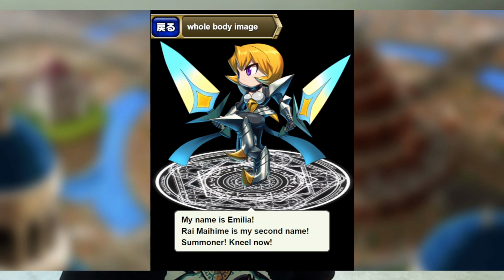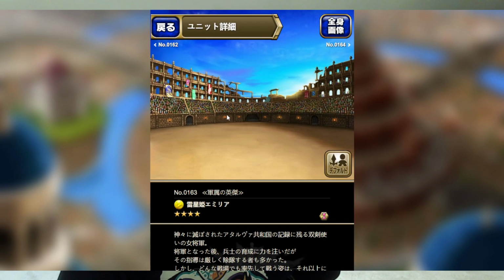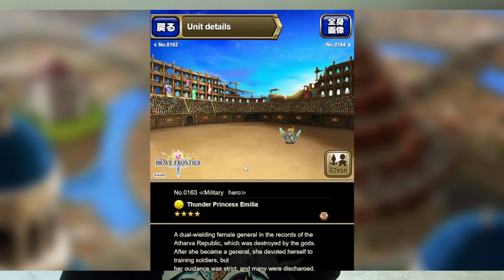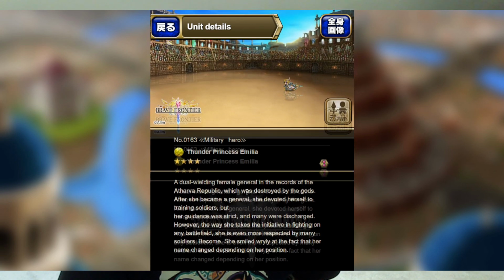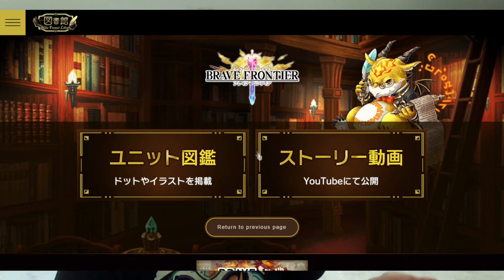So yes, the whole body image, as this calls it. You can go back, and you can click on the number to go to the next unit in the library. So this is going to be the next rarity of Amelia right here. Yeah. So that's it for the unit side, the unit list of things.